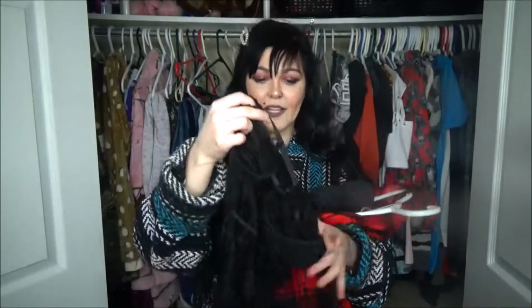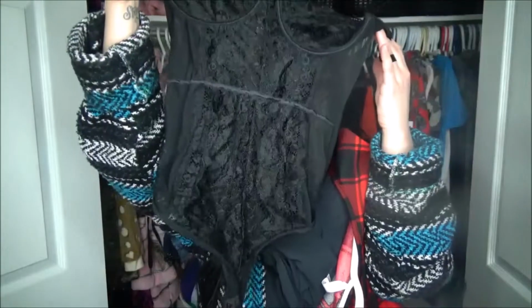And then I had this bodysuit in my dresser and I thought, damn, this is sexy. Like, why haven't I worn it? Actually a bodysuit. So I thought, damn, I can make this work.